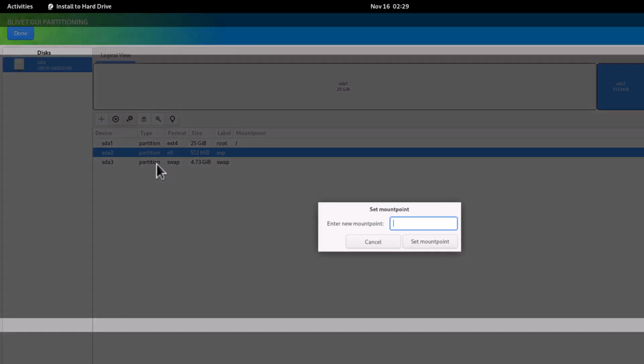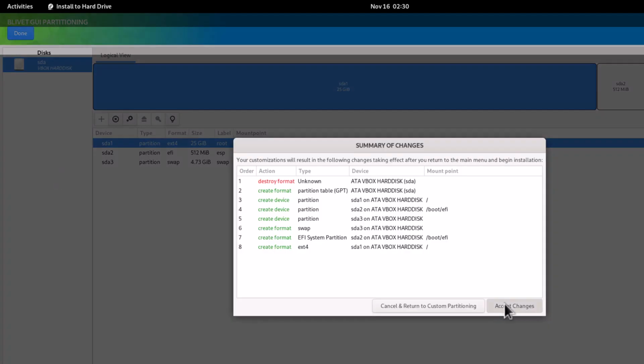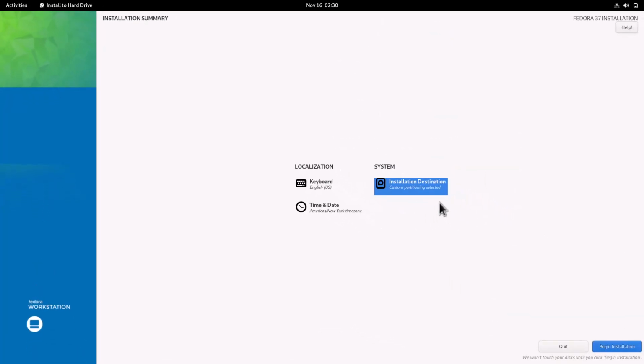Set the mount point. So /boot/efi, this is the mount point of the EFI system partition. Alright, now all things are set, and just click done. Okay, accept changes. Now partitioning has been done, and you can begin the installation process by clicking here. It will take a little bit of time to completely install.